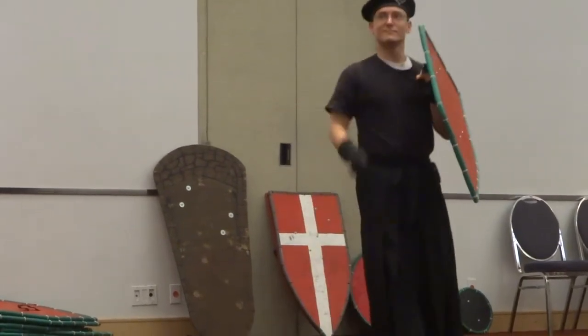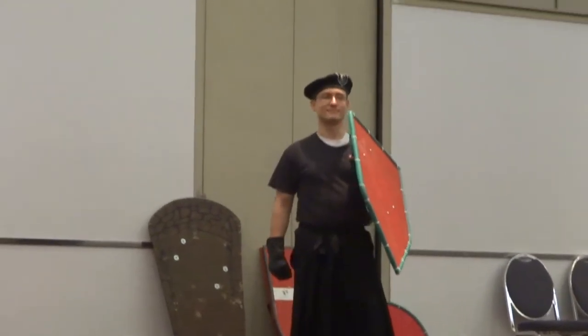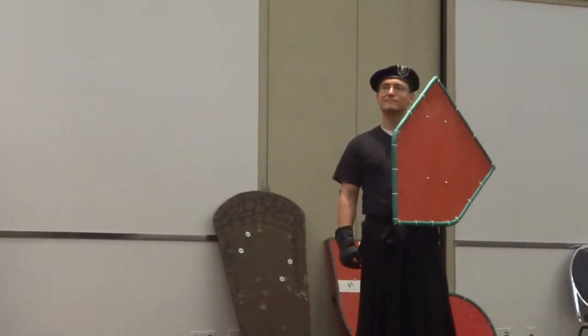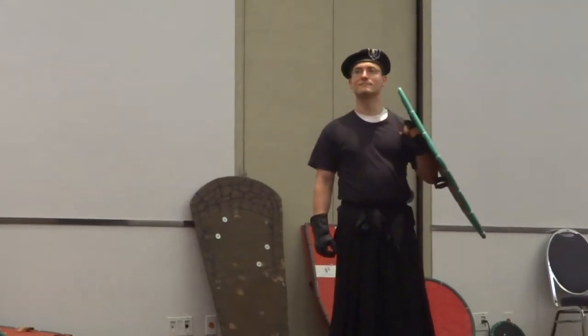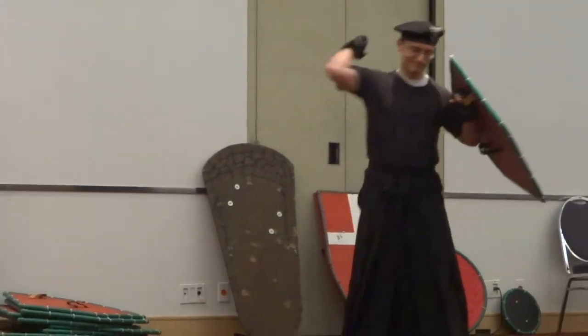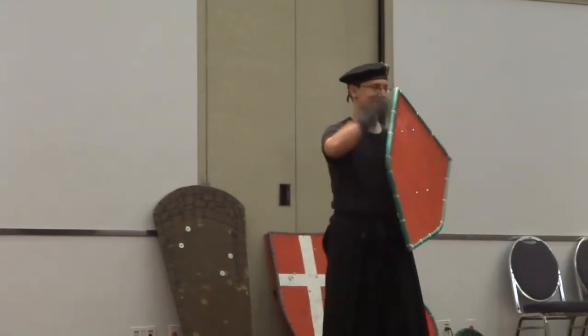Usually not with a sword, though, because no king would pay for swords for all of his troops. That was just way too expensive. It would probably be used for just regular footmen with maces or hammers or axes. Pretty cool, huh?